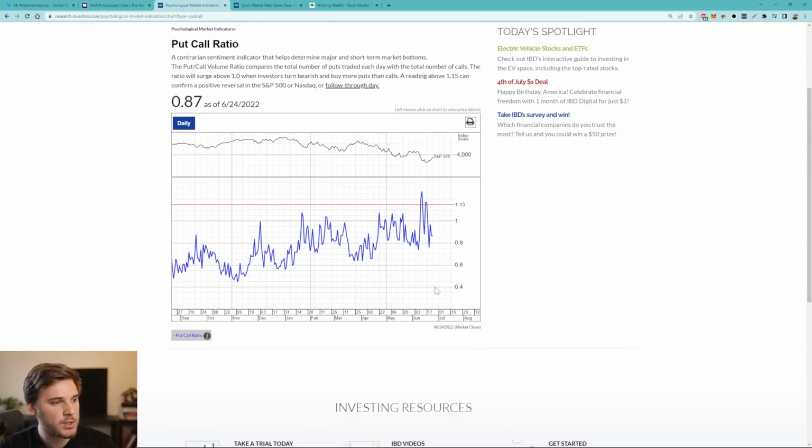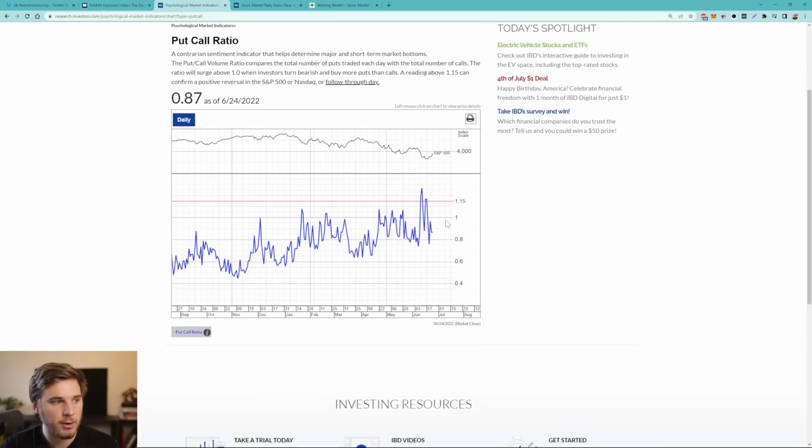Looking at the put-call ratio, we had that spike last week, which I talked about. And then basically we dipped below that, given obviously the strong market action once again. So not really much to say in terms of sentiment. We are seeing basically a pullback in that extreme bearishness that we saw.